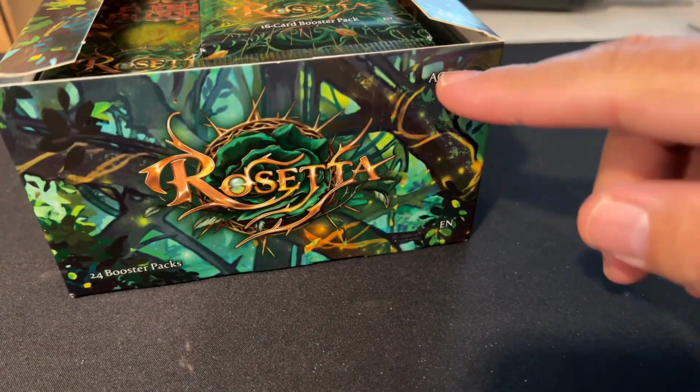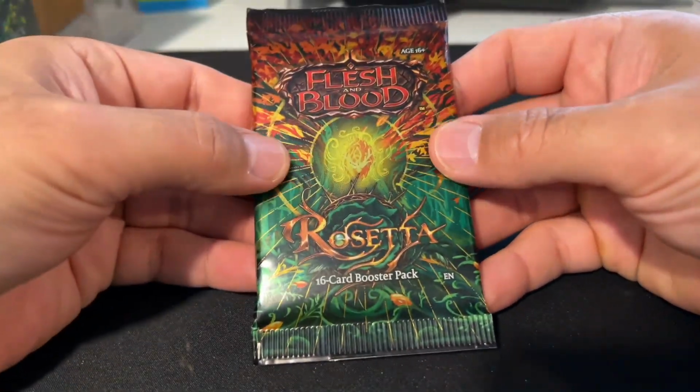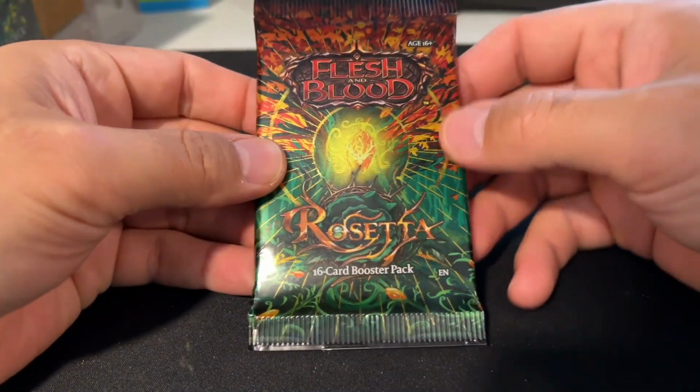Wow, age 16 plus. Man, that's like old. We got like nudity or something in here or what? Like I say, these packs are pretty cool. They're like kind of metallic sort of foil. And the artwork is pretty sweet.